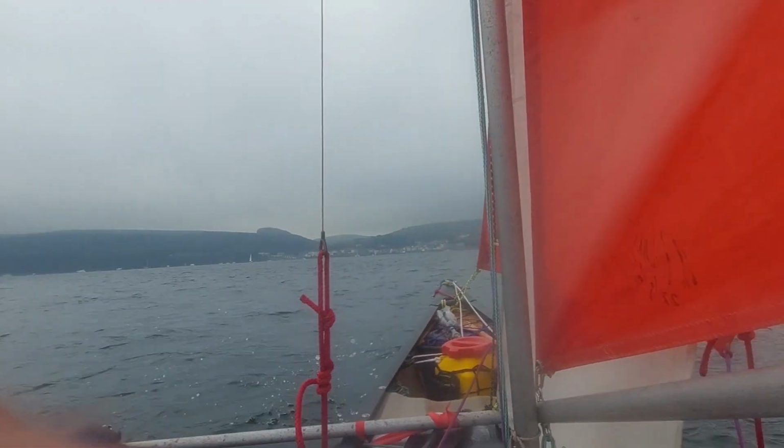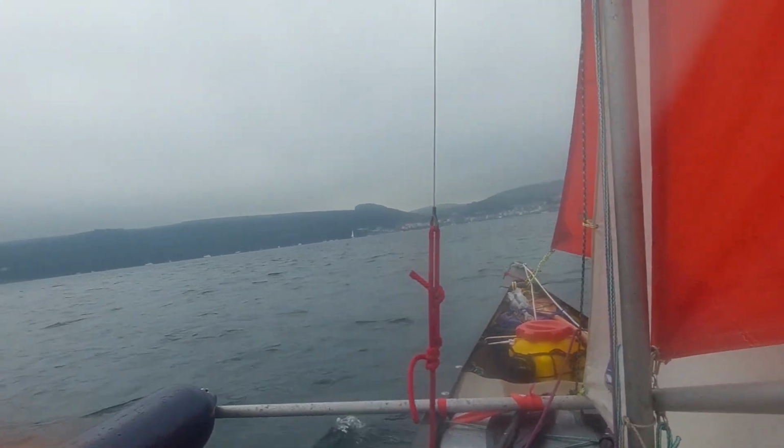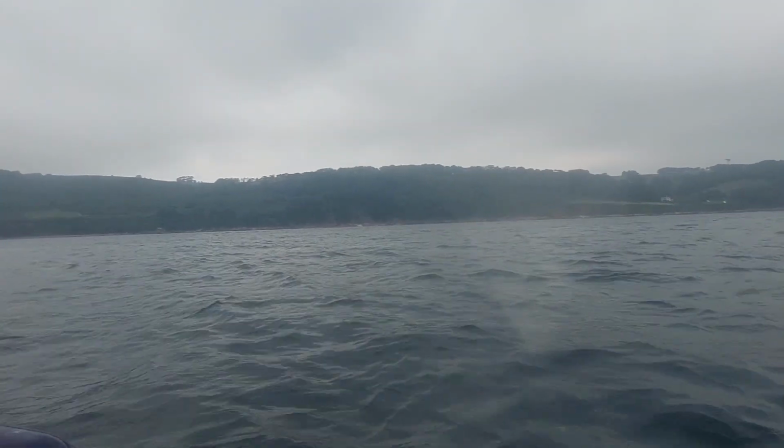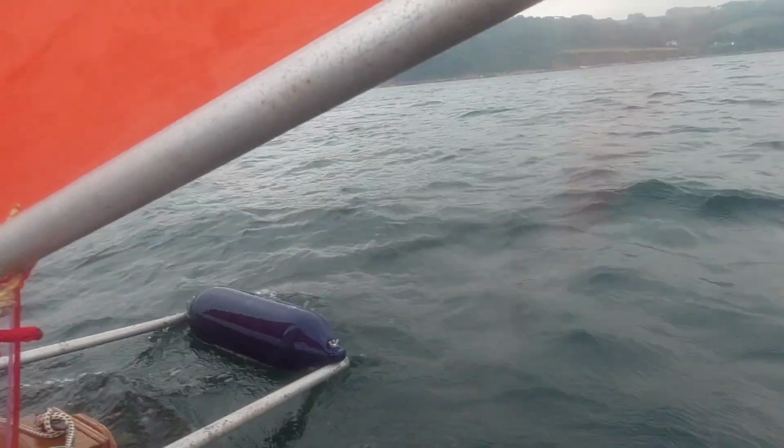I could always go over to the beach over there and sort myself out. Tide's dropping. There's a beach just over there. Go there.